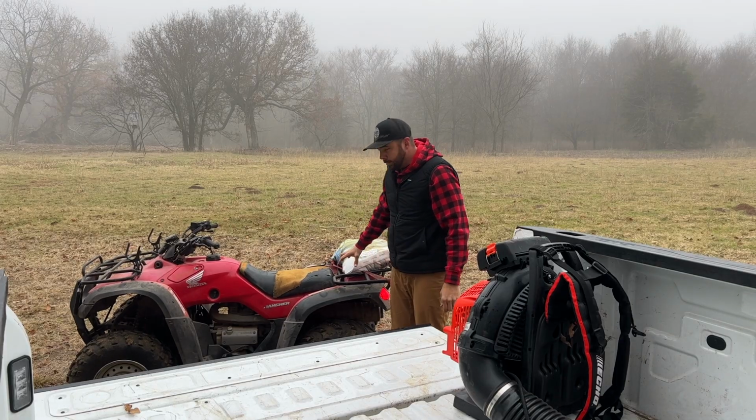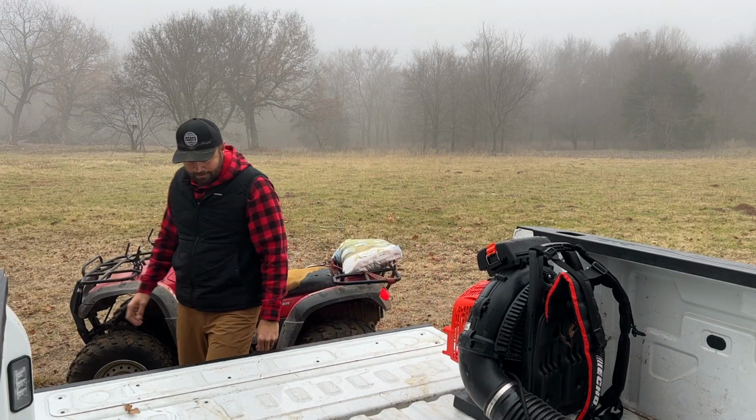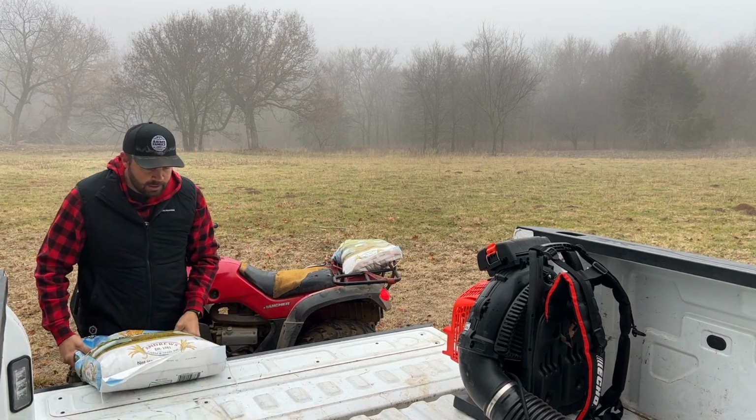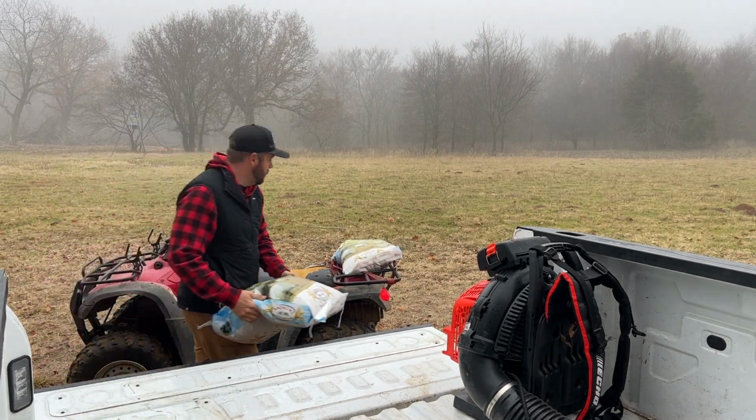Old four-wheeler's got a bunch of dried blood running down it, thanks to my daughter. Probably should just leave it parked outside and let it get rained on.